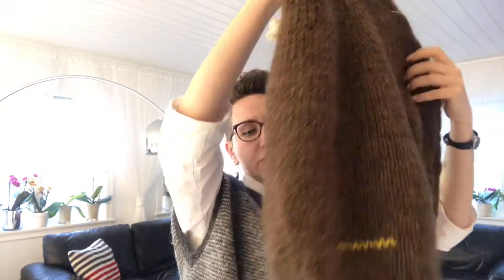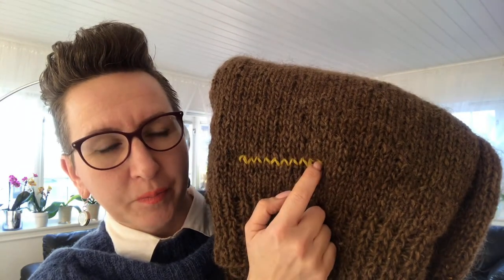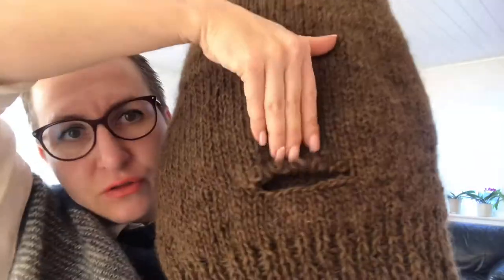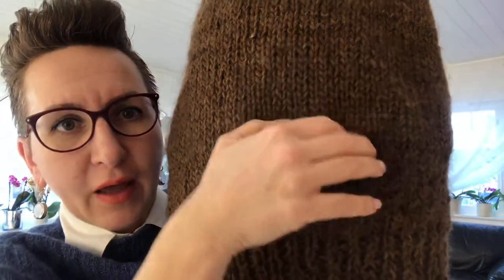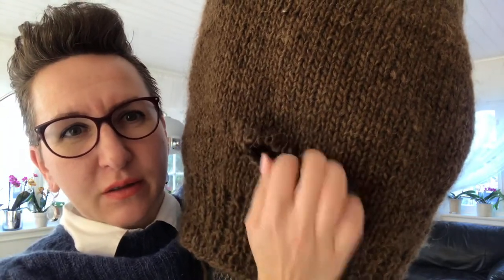And another thing I want to ask you is about the pockets. See, what I did is while I was knitting, I knitted 10 stitches in a different color and then knit on top. So I went top down and then I took the yellow yarn out and I had a slot, and now I'm going to pick up those stitches and knit down, and we'll make a pocket, but the inside of the pocket here will be seen.